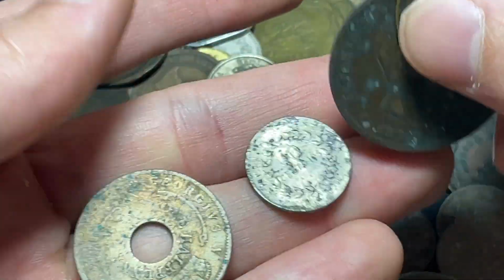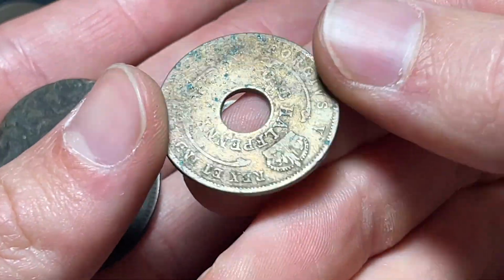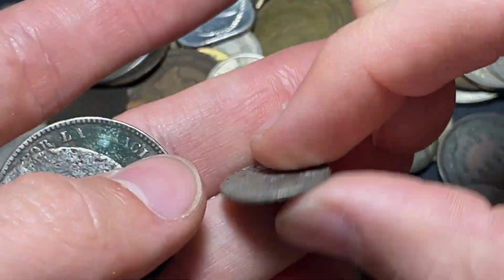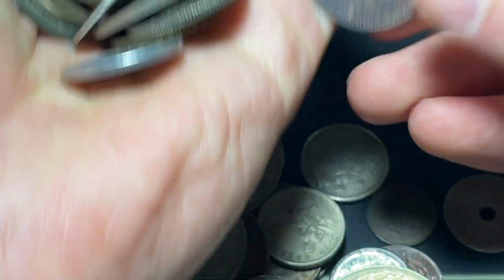And what do we have here? What on earth is that? Whoa, British West Africa, 1920. It's going to be a halfpenny. I don't think that's silver, but it's still a sweet design. And then Costa Rica, 1969, 10 centésimos. Let's see if we continue this hunt.